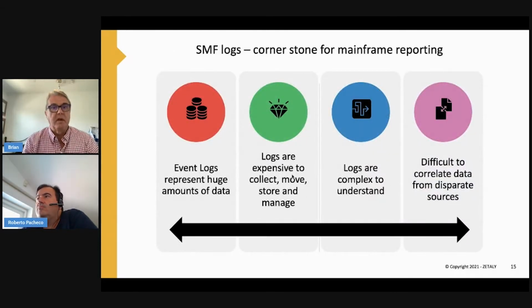SMF logs, event logs, represent huge amounts of data. They're expensive. How are you going to store them? Do you store them on the mainframe? Do you store them off the mainframe? And as you've seen, they're complex to understand. And to correlate data from disparate sources, mainframe SMF data with business data or application data, can be a real challenge.